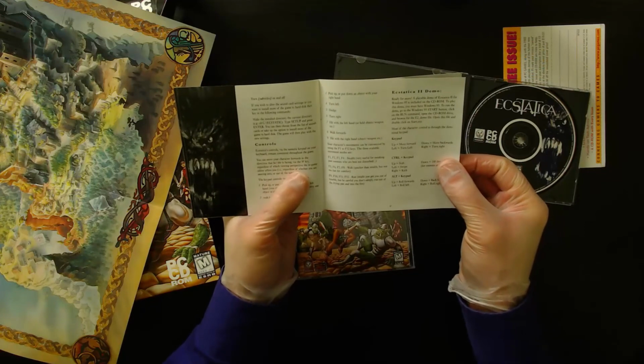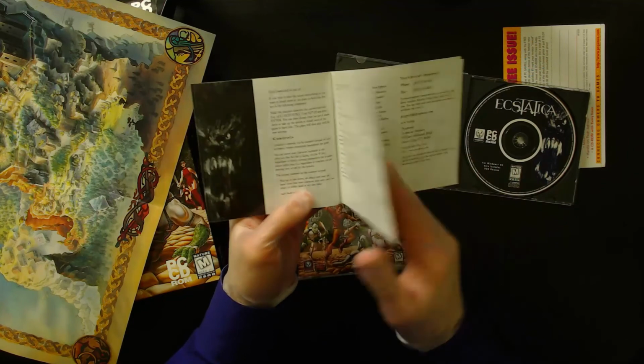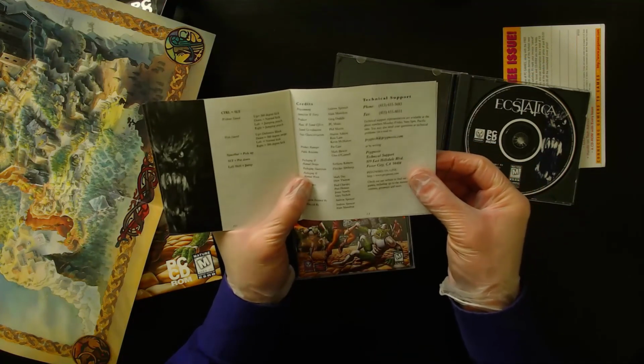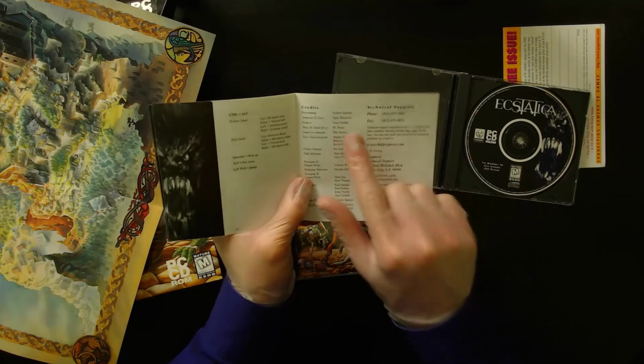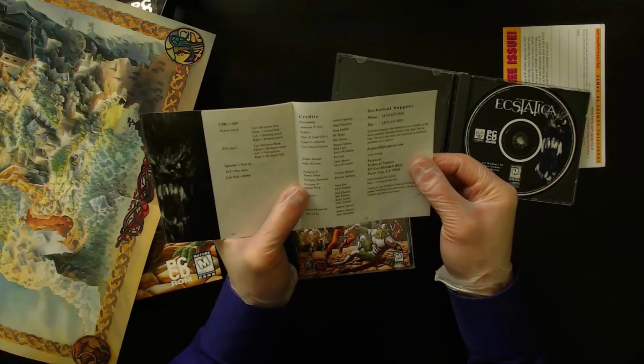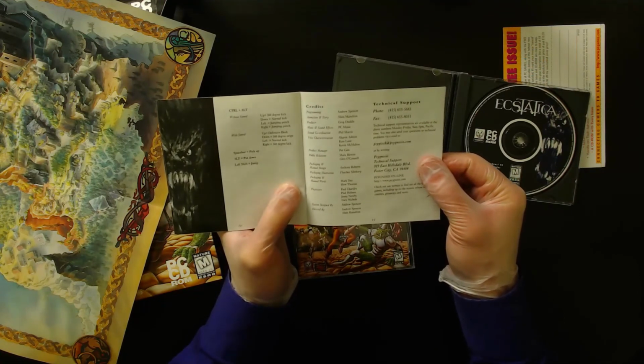So it looks like this version of Ecstatica includes the Ecstatica II demo. Okay, so it was made by more than one person, but Andrew Spencer was the main programmer on the game. But then other people worked on the artwork and other stuff.